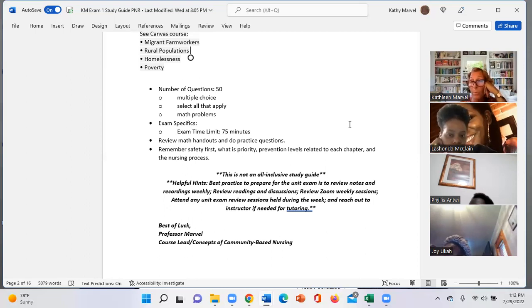What would a primary prevention level be for the homeless population? What would a secondary be for the homeless population? What would a tertiary be for the homeless population? What about vulnerable populations in poverty? What would be a primary prevention, secondary? So you have to be able to articulate these in the different topics, which are recurring.